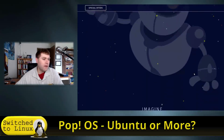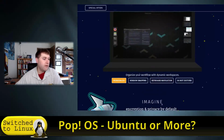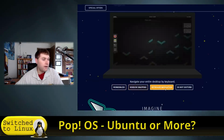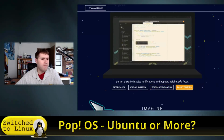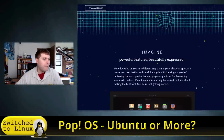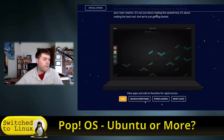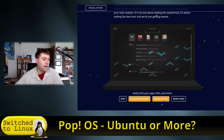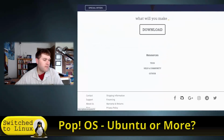So of course, they have a lot of classy design on their page. Here's your workspaces, which is fairly standard with GNOME, window snapping, keyboard navigation, and they have a Do Not Disturb mode. I think the Do Not Disturb mode might be unique to them. I don't know. I don't use GNOME enough to know for certain. All right, but anyway, that's just a little bit about the system. So there are a variety of applications installed. They are installing a different suite of applications than Ubuntu does. So there's just a variety of different things. Their website's pretty cool. I mean, it's not a bad site.